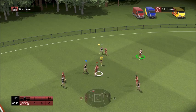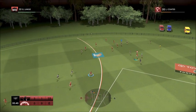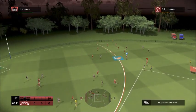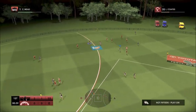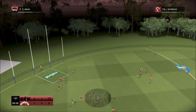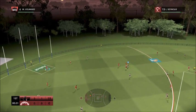Gary, what's caught your eye? Will they look to sit on this lead or try to extend it late in the quarter? Puts the foot down and away he goes. Attracted a crowd. He bit off more than he could chew there. Jamieson. He's been busy so far. Defence 101 there. Potter. No easy exit.